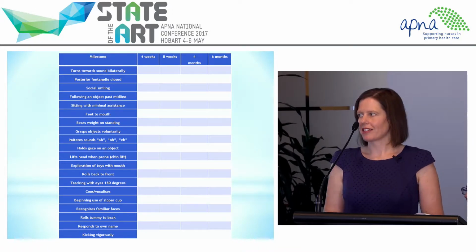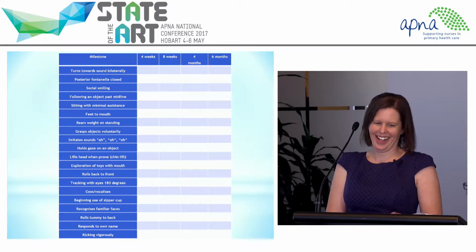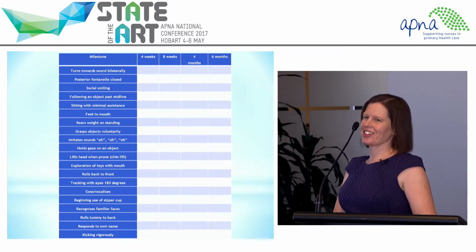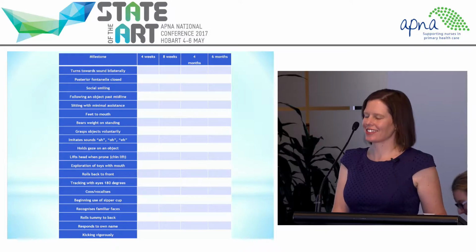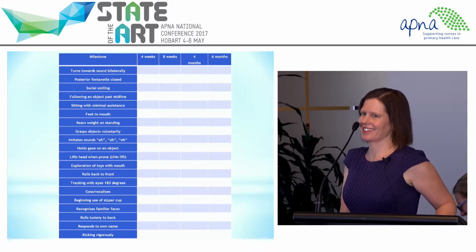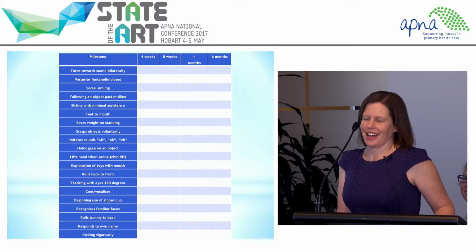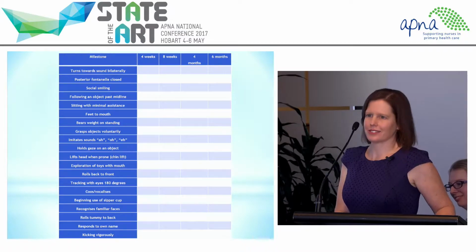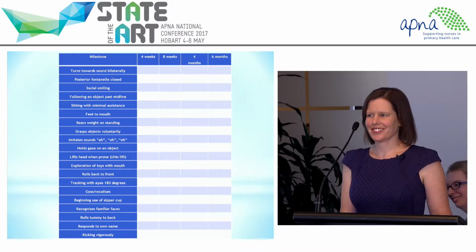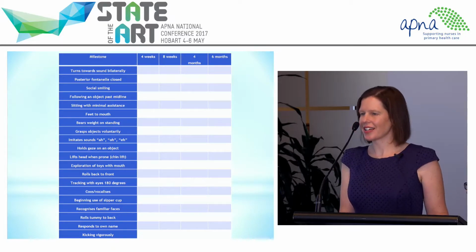Baby is responding to their own name. Yes, they generally lose the ability at about 2 years, don't they? They think they're very clever when they start. Then they realise they shouldn't have done that. But in reality, when do they start doing that? Around 6 months.